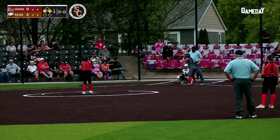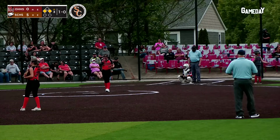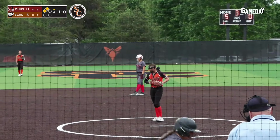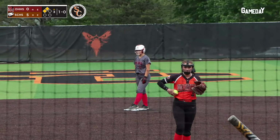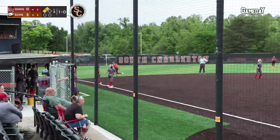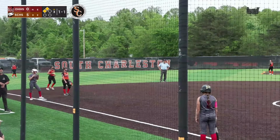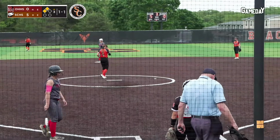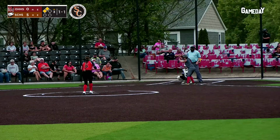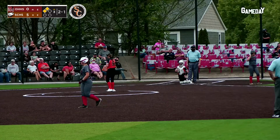As KK Smith steps in. And that pitch is down. Ball 1. With a steal there by Peyton Farrell. So now second and third, nobody out. That ball hammered foul down the third base line. So base hit for Oak Hill, scores 1, maybe 2. Nobody out, 1-1 the count. Top of the third, South Charleston leads 5-0 as that ball is taken, 2-1 the count.